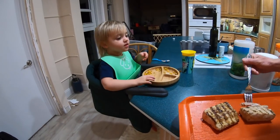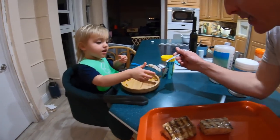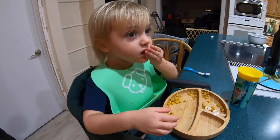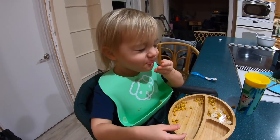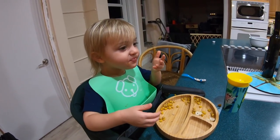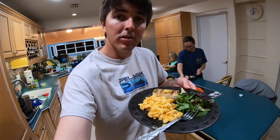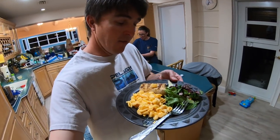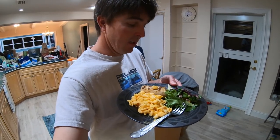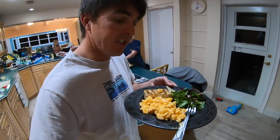There's Sadie. Should we give Sadie a piece of fish? All right, we're gonna give Sadie a little bit more here. Sadie loves mahi. How many two-year-olds get to eat fresh mahi? Oh my gosh. Oh, she's eating the whole thing. That's a big bite, sweetie. So that's dinner right there. Fresh mahi that we caught yesterday. Pair of beautiful fish, a little bit of salad, and some macaroni and cheese.